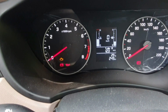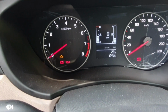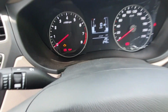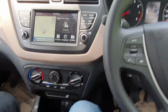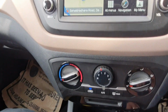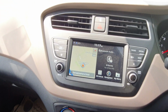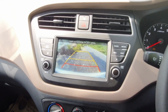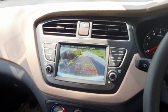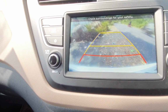This is the average fuel economy of this car, and this is the on-the-go fuel economy of this car. This meter shows that. And this has got the 2-tone interior, beige and black. This is the climate control setup, and this is the 7-inch touchscreen infotainment system, and it has also got a reverse parking camera, and the guidelines are also dynamic. So the overall quality of this cam is really good.